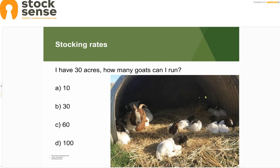If you have only recently purchased your property, it is probably best to start out with a small herd so that you can see what your seasons are like, when your best growing times are, and where the goats are for you.